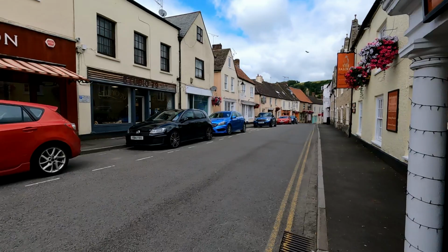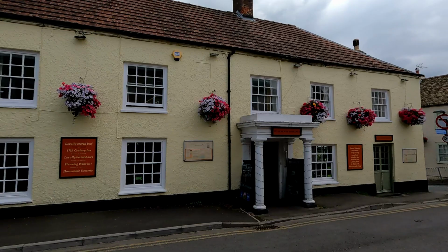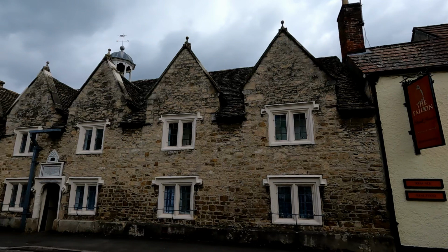You may wonder why Wotton does not have a railway station. Simply because of the town and its hilly terrain, sitting so close to the Cotswolds. Not a Cotswold town though, far from it, although many of the buildings are of Cotswold stone.